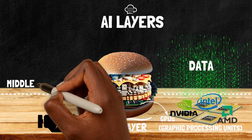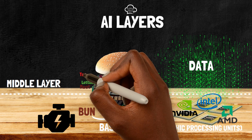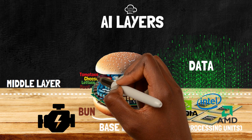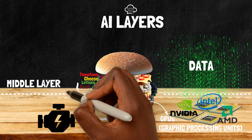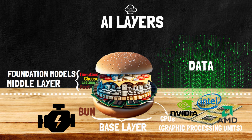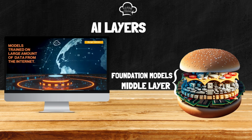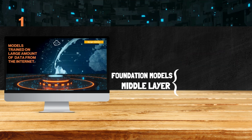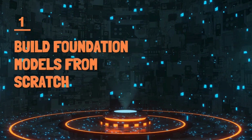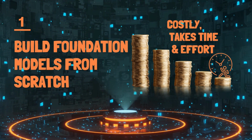Now, let's move to the middle layer, where all the tasty stuff goes, like the meat, lettuce, tomatoes, and cheese. In AI, these represent the different types of foundation models required for making AI systems. These models are trained on large amounts of data from the internet and other digital sources. You could build these models from scratch, which is costly and takes a lot of time and effort. But there's a much faster way.